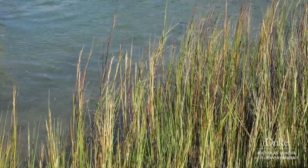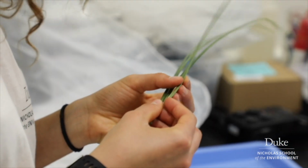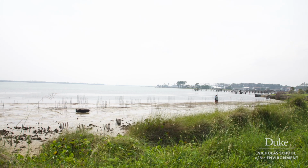I'm studying how sea grazers and nutrient availability affects canopy cover in marsh grasses. Agricultural runoff is a big problem in marshes and just in general along the coast, and so I wanted to see how that affects marsh grasses and whether or not that's counteracted by the grazers, so the little snails that are often found on the marsh grasses here. There are plots set up that have been set up about a year prior, and it's a lot of cutting grass and then analyzing the grass in the lab.